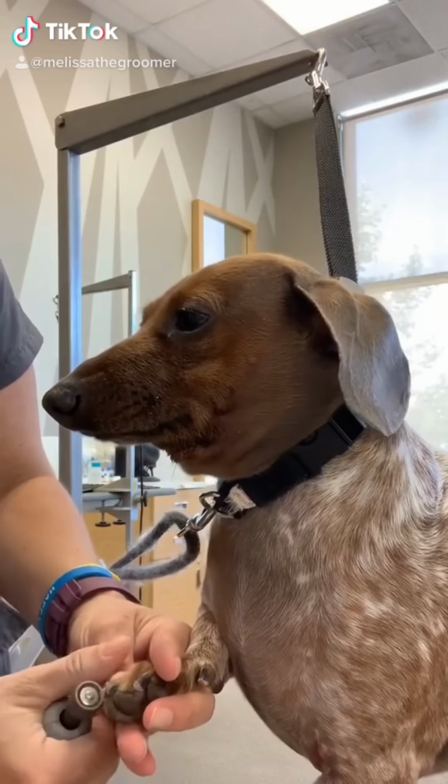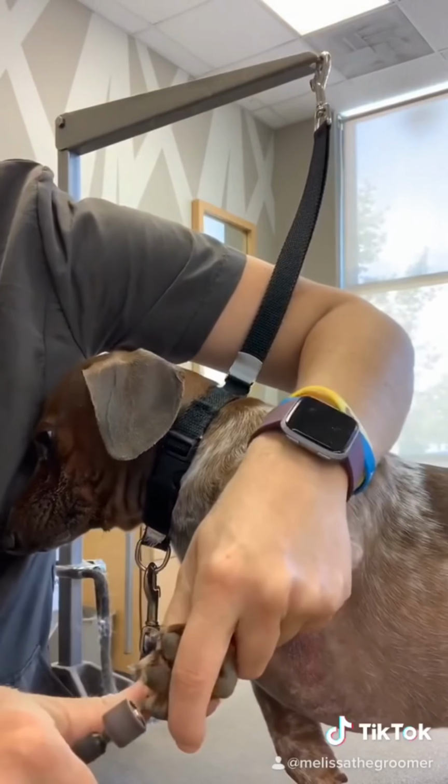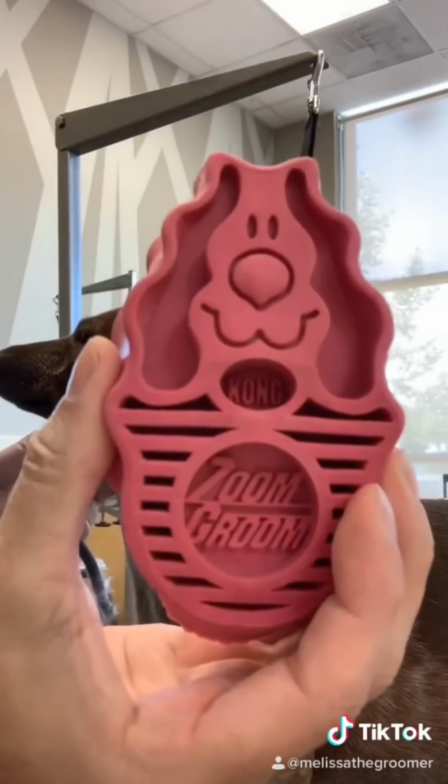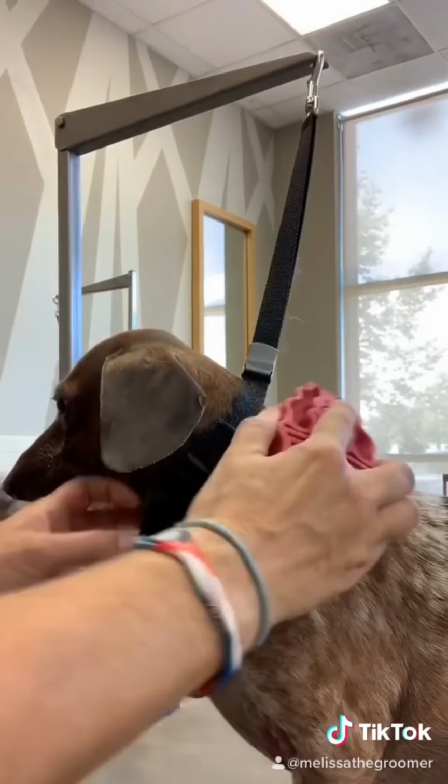This is Piper. She's a dachshund, or Doxy, because it's easier to say. She used to hate having her nails done, but now she's a pro. I brush her with a Zoom Groom. It's a rubber brush that you basically pet your dog with.